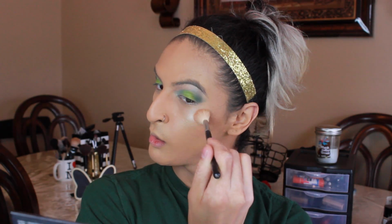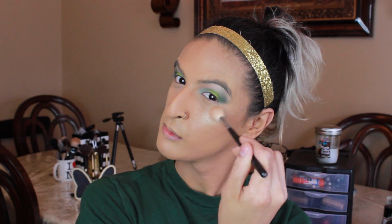I'm going to go ahead and give my face a quick little spritz of the Ole Henriksen Nurture Me facial water. And then I'm going to be taking Moonstone this time from the Glow Kit, and we're going to go right on top of Summer.